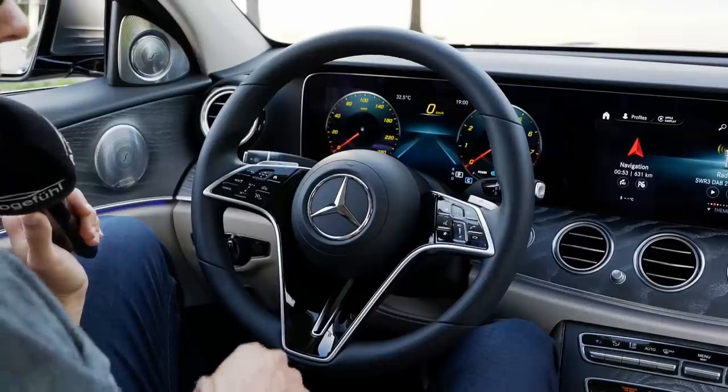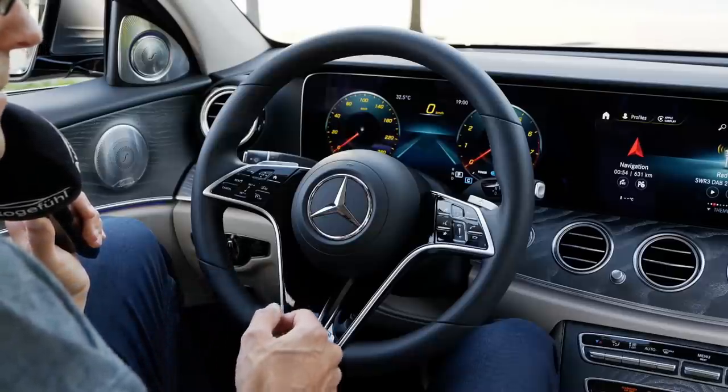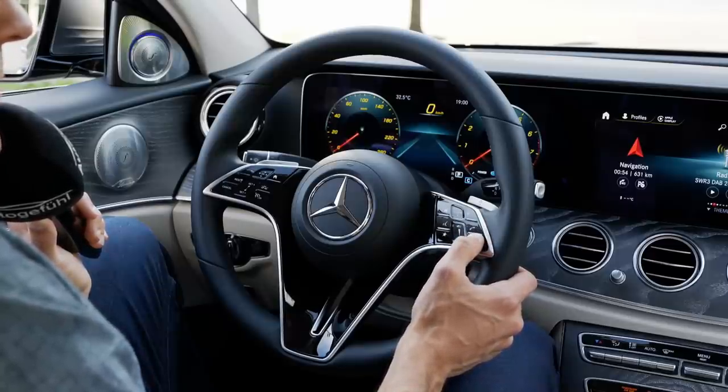So the left instrument screen is not touch. It's the only thing that is not touch here, but there's basically touch at the steering wheel here to pick up the phone, for example, and to cancel it.